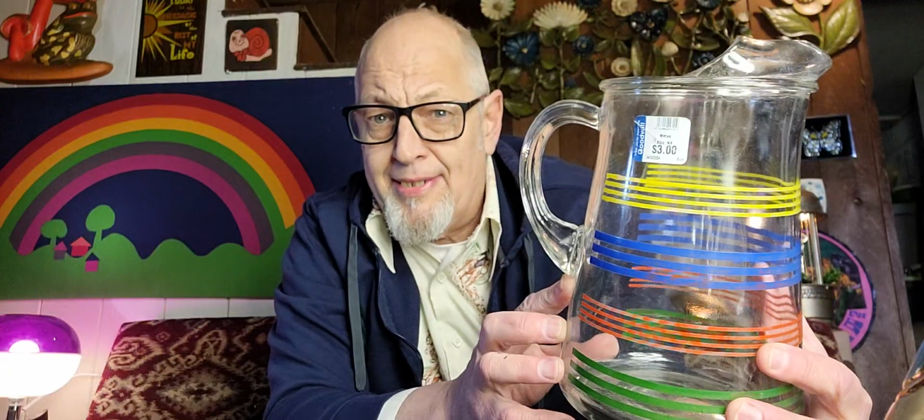You actually use them. What do they call it? Utilitarian. Same with this. I was at Goodwill in my neighborhood, Oakland, Maryland. I found this pitcher made by Anchor Hocking. Very colorful. 1970s pitcher by Anchor Hocking. $3. Priced very well, I felt.